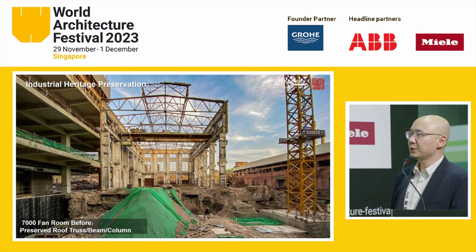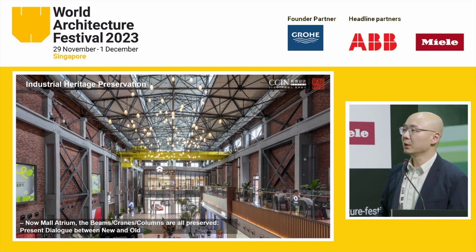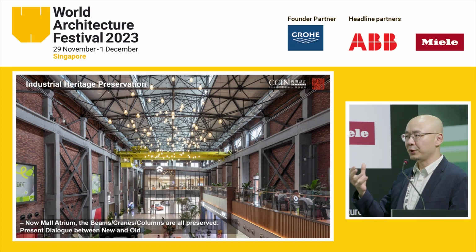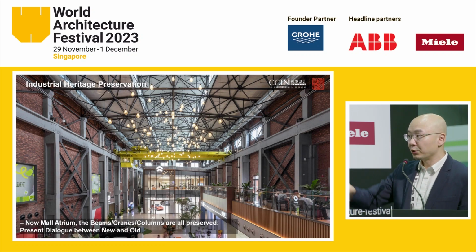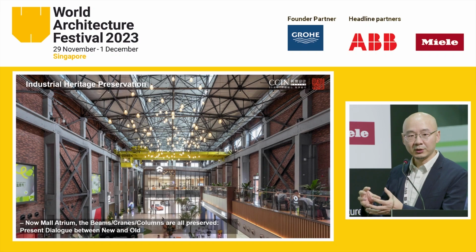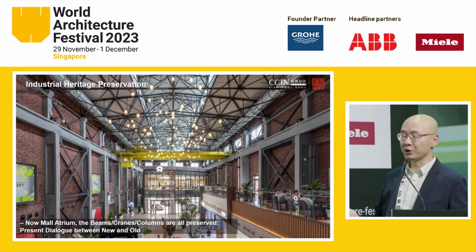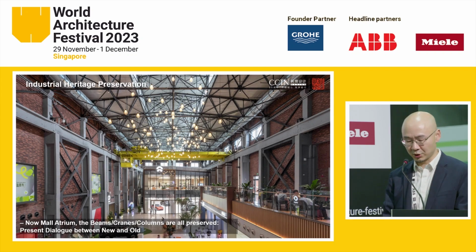So this is the fan room. And we keep all of this steel structure of the beams, so it expresses a certain industrial feature and atmosphere. But you can find at the end of it a new showroom, like a glass diamond inserted into the factory. So it's also the relationship I just mentioned between the old and new. It's a harmonious relationship.